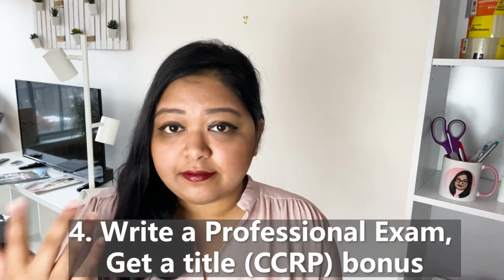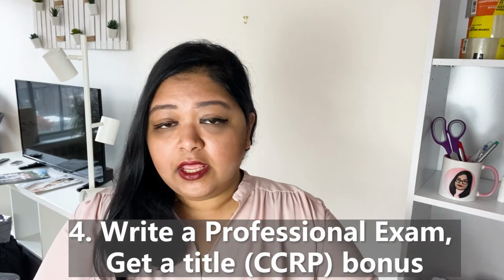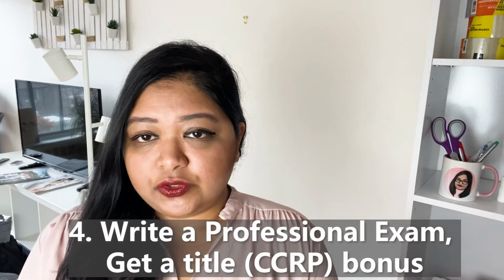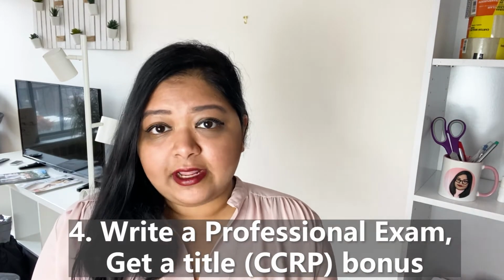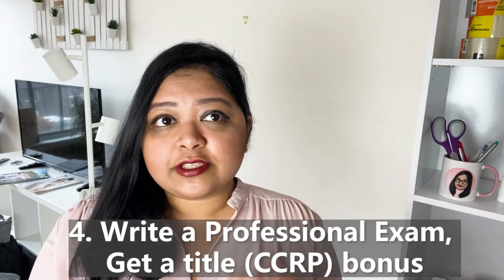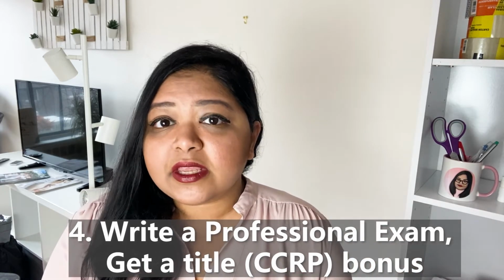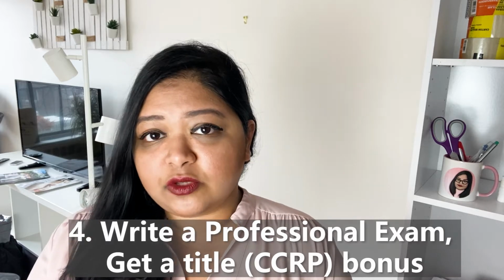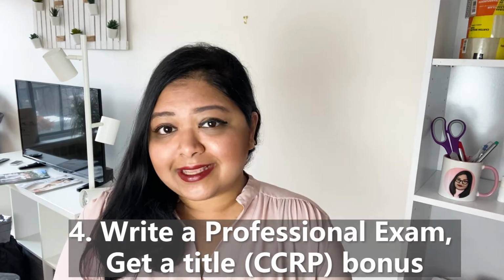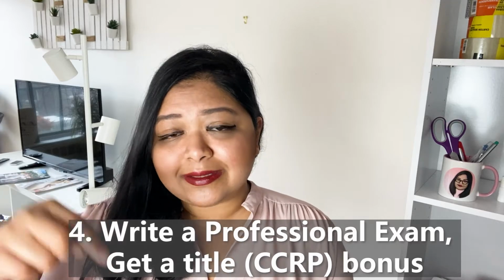So number four is to apply for a professional title. Now, there are professional titles that researchers can get, like yourself. If you've been in the field for long enough, you usually need at least 1 to 2 years of full-time work experience or an equivalent number of hours in part-time work experience. And then you might be able to sit for exams such as the CRP, the Clinical Research Professional exam, such as the one organized by SOCRA. And these are very prestigious professional exams. If you want to learn more about them, I will link them down below.